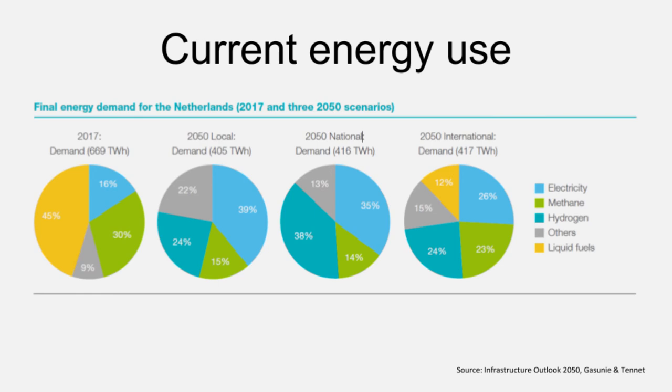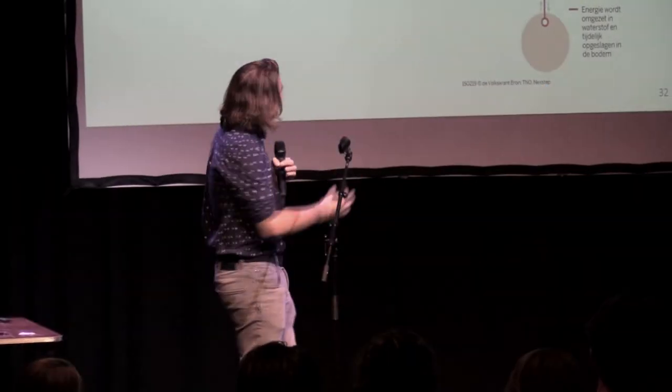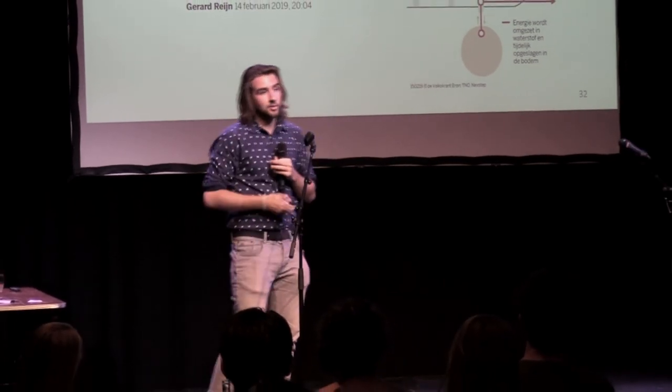So what's already happening now? What are the projects that are going on? Sorry, this is in Dutch, but I thought this was a really interesting article. So this is actually a project where they're reusing the drilling platforms that were used to drill natural gas in the North Sea. And they're collecting all of the energy from neighboring wind farms. They have a large electrolyzer on the platform, and then they can both store the hydrogen underground in this gas bubble, or they can use the existing pipeline to transport it to the coast. So already a really nice example of actually reusing old infrastructure in a new way.